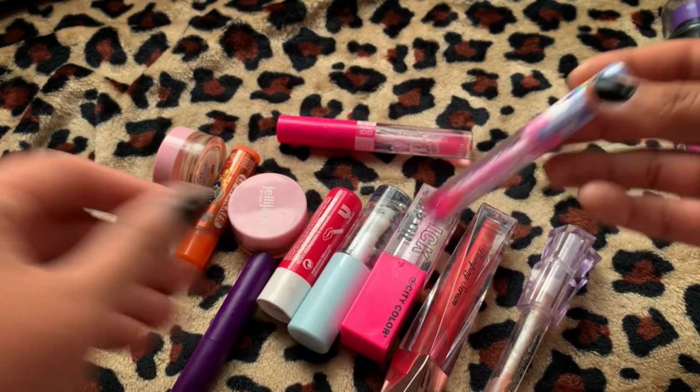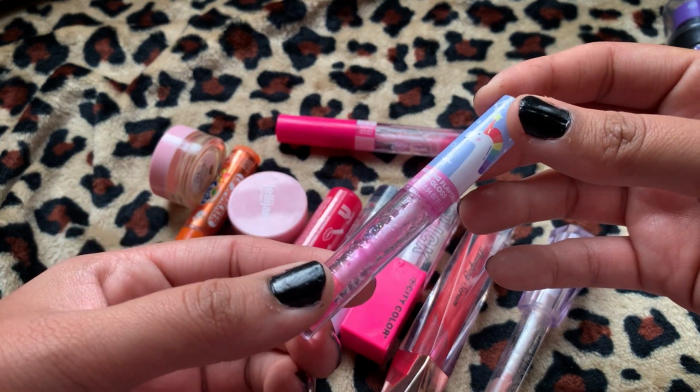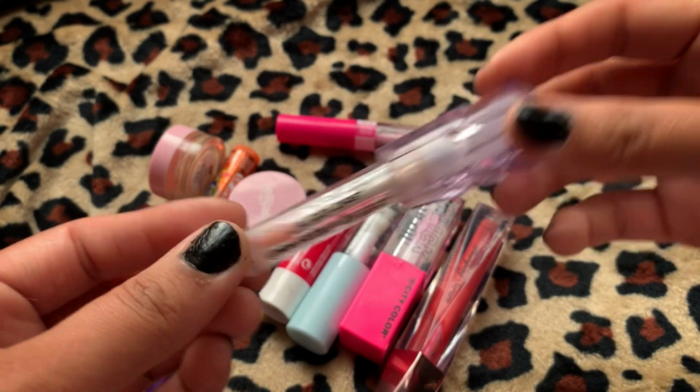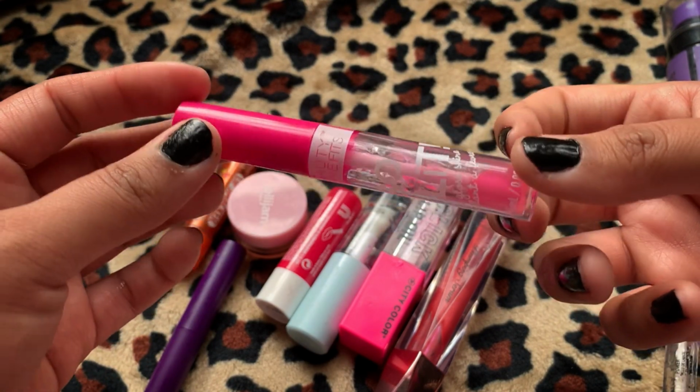I have a couple of glosses in here that I use as lip balms. This one here is from the Dollar Tree. This is their frosting flavored lip gloss. These are just stuff that I kind of threw in just to use up. The LA Colors crystal lip gloss I used up, as well as the Beauty Benefits. It's just something I threw on overnight just to kind of get rid of them.